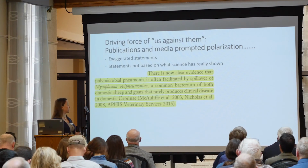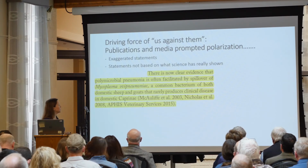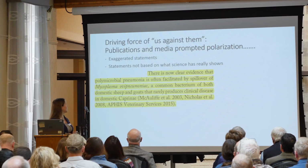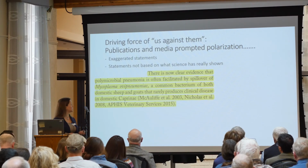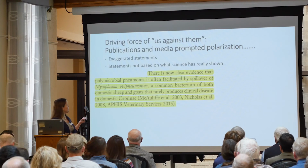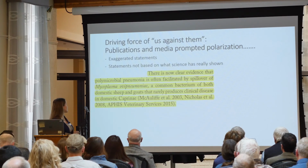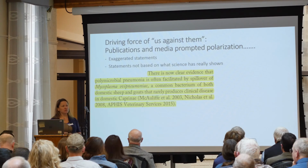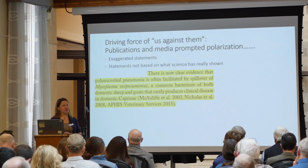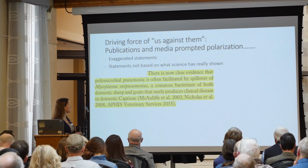So I'm going to give an example here. This was taken from the introduction of a recent publication. It says, there is now clear evidence that polymicrobial pneumonia is often facilitated by spillover of Mycoplasma pneumoniae. And the paper was about spillover from domestic sheep and goats. It says, Mycoplasma pneumoniae, a common bacterium of both domestic sheep and goats that rarely produces clinical disease in domestic caprinae, that being sheep and goats. And as Dave just alluded to, given the incorrect environment to put domestic animals into, it does cause quite severe disease in domestic animals also.